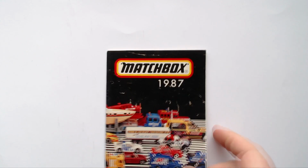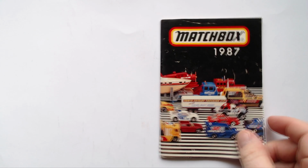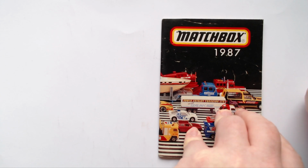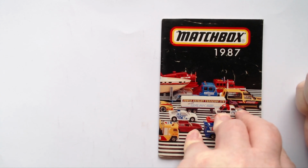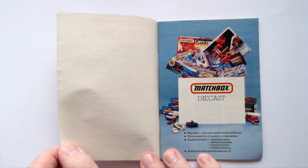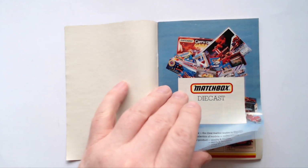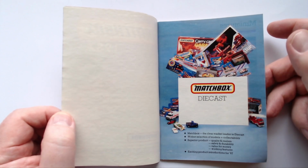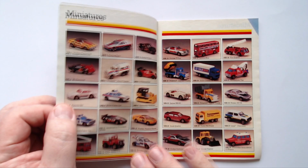1987. Yes, I got a job lot, as you can see. Matchbox 1987. But still going. I mean, still putting out these old school catalogues even into the late 80s. So they obviously felt that they worked for them. And of course, we're still well before websites. So this is the major advertising tool at this point. Although there are Argos catalogues, of course, by this stage.